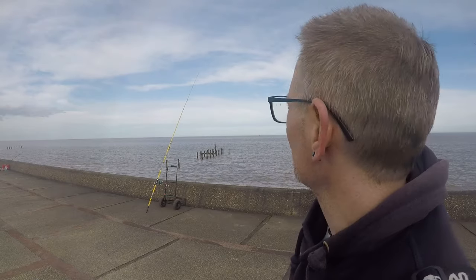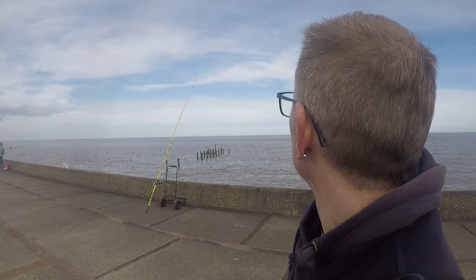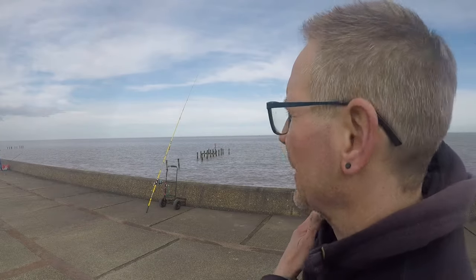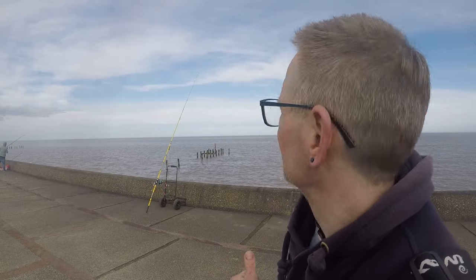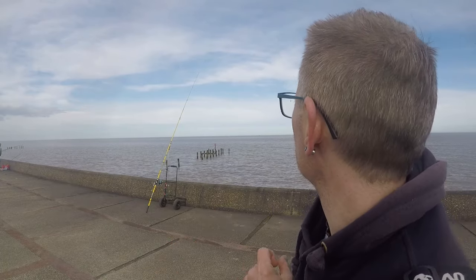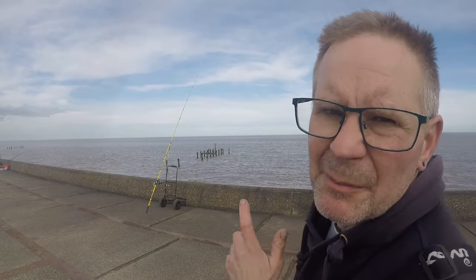Worm and squid on the top two. Mackerel and squid on the bottom one. Just put this bait out, big bait. Nice big strip of herring on there, with squid. Just cast that one out as far as I can. Give it this bite and then pack up and go.